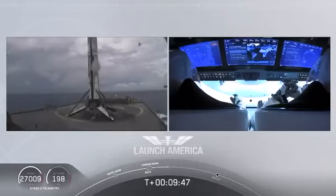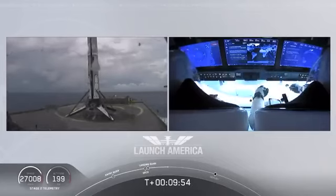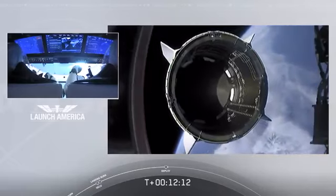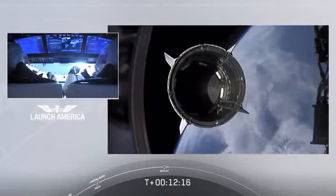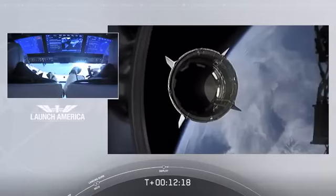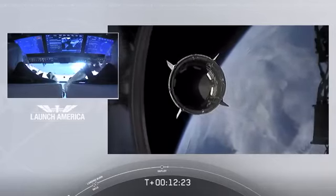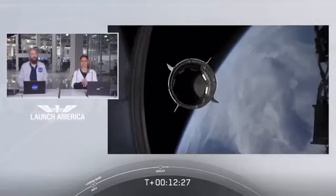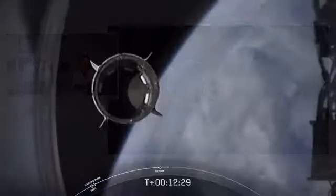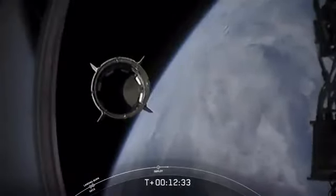And as you can see on your right screen, Bob and Doug are still making their way to their targeted orbit. Dragon separation confirmed. Separation confirmed. And there's that call out. Dragon is now officially making its way to the International Space Station today. Dragon SpaceX with that separation call.